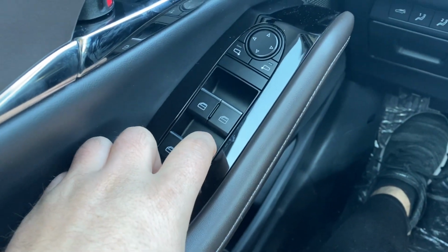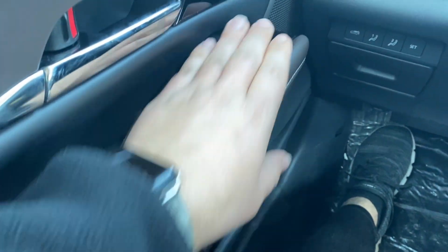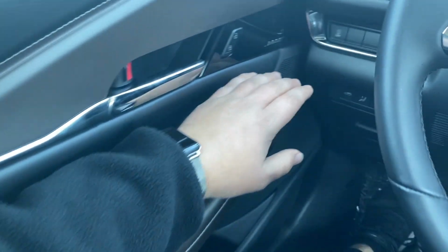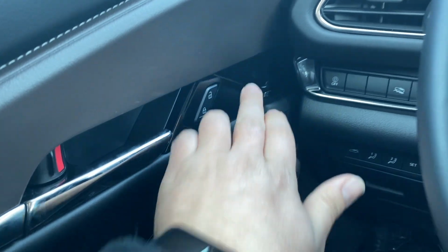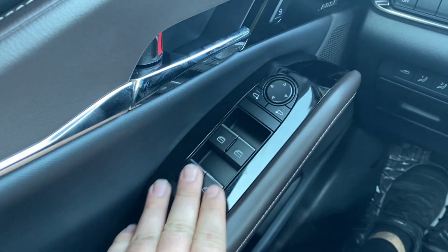They're all automatic up and down, not just the driver and just the passenger, all four of them. This is a nice little area to rest your hand if you want to. It conforms nicely to your arm. You got the Bose system right here. It sounds incredible. Nice glossy black trim around that. Glossy black trim here around the buttons for all the windows.